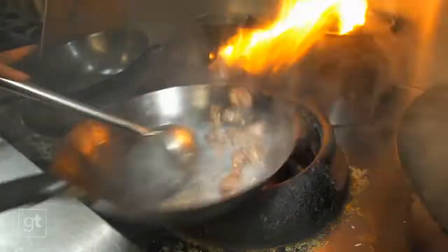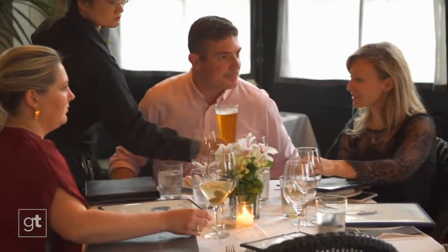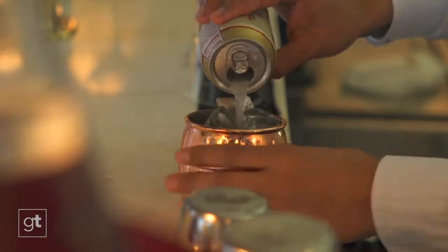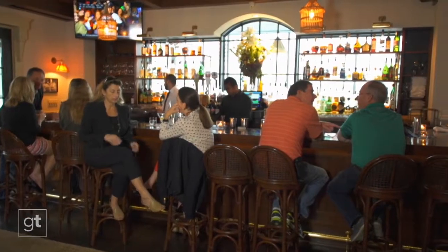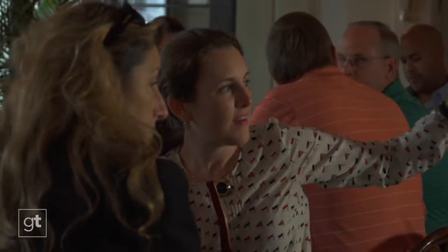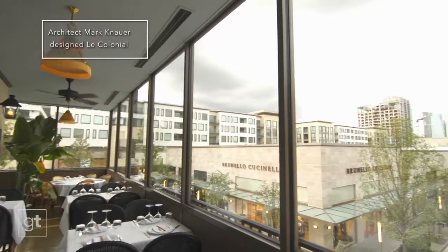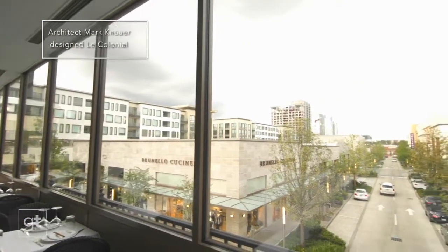Here, fine dining sizzles with international flair in a lush, inviting space, ideal for an intimate dinner or a posh power lunch. Le Colonial sports two beautiful bars, perfect for people watching or lingering with friends. Upstairs, there's an elegant balcony with a tropical patio that offers a dazzling view.